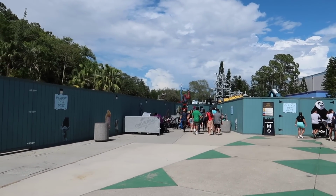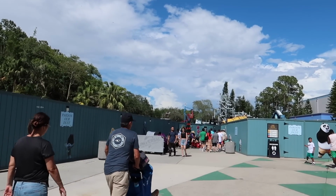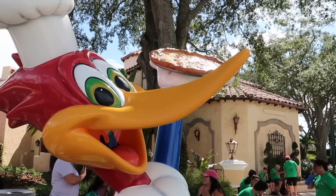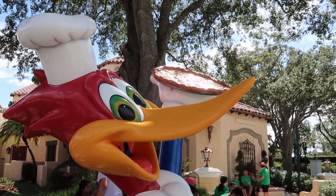So right now, all we have are construction walls and whatever little bits we can see above them, but we know they're working on it. We can see the activity right there going on. Very exciting. Good old Woody Woodpecker is still here though. Even though his coaster is going, he's still here.